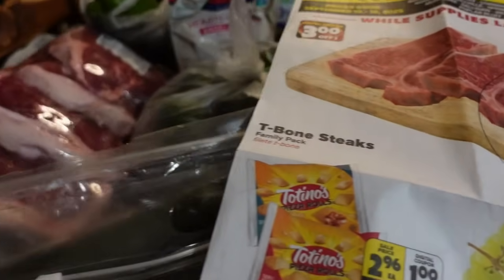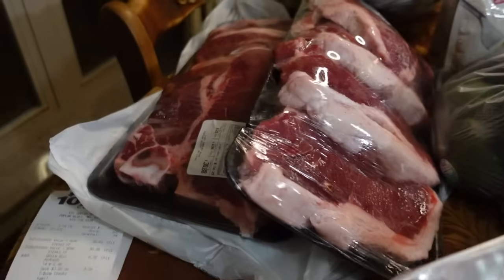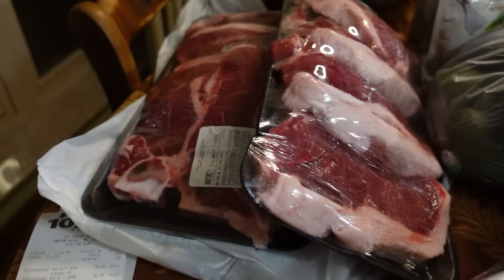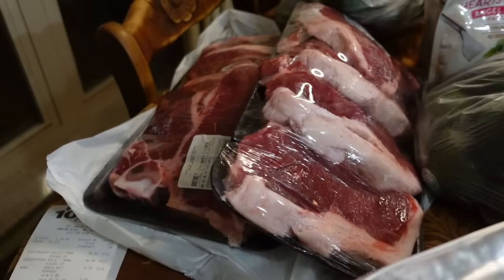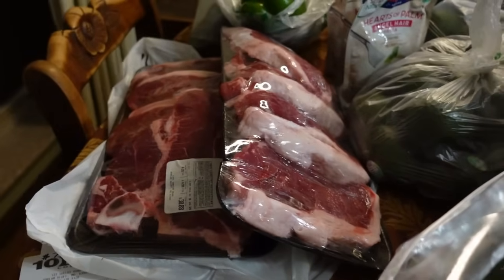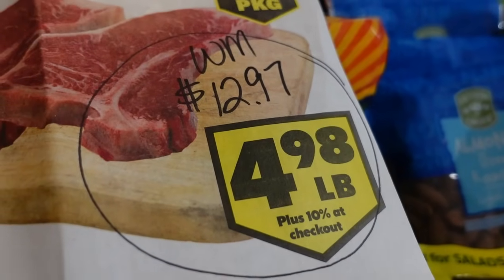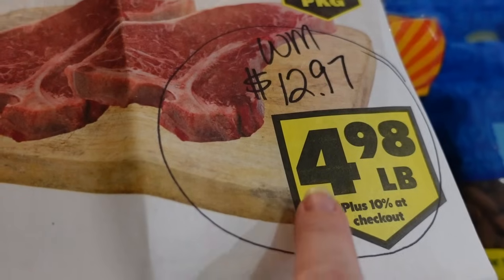I did go ahead and pick up 2 packages of the steaks just because one package wouldn't be enough for our family. These I will wrap up in freezer paper and they'll just sit in the freezer until we decide to do a steak night, and we will all be very, very happy. There's no way I could feed our family if I was paying $13, $14, $15 per pound for steak. We would not be eating steak if I had to pay those prices, but we can enjoy it at this price right here.